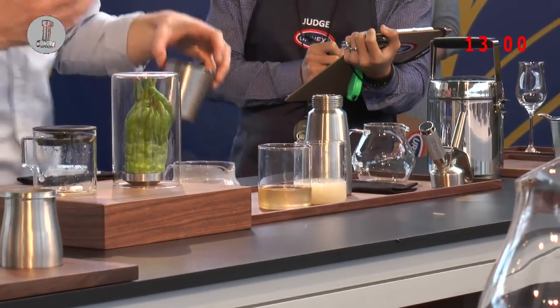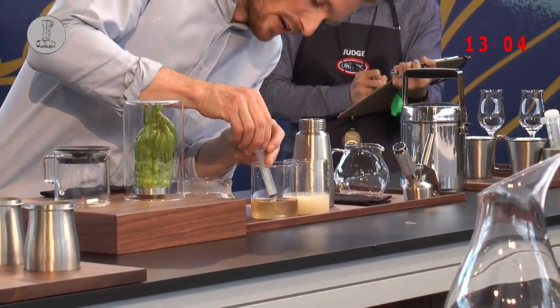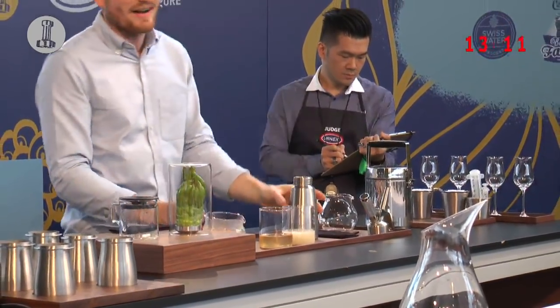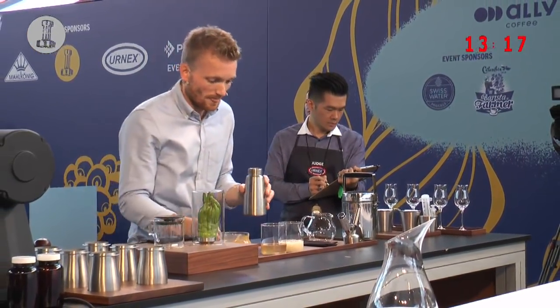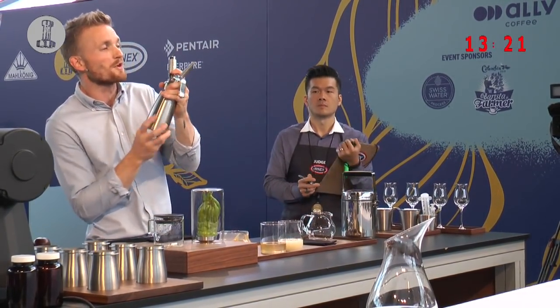Now, this combination is going to transform the flavor of the other ingredients. And I'm going to bring this all together in this siphon using a nitrogen cartridge, which is going to combine all the ingredients and is going to give the drink a beautiful creamy mouthfeel.